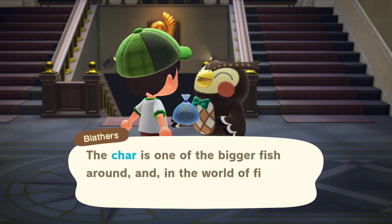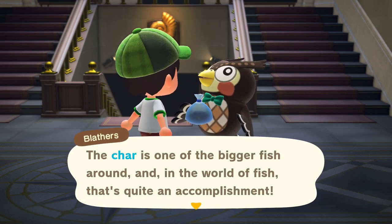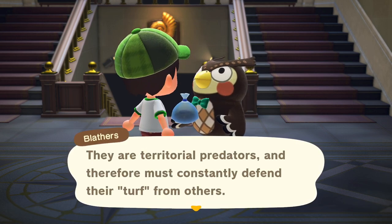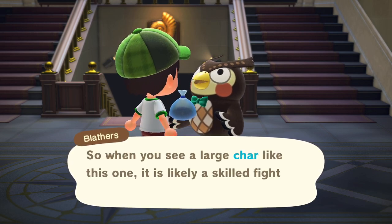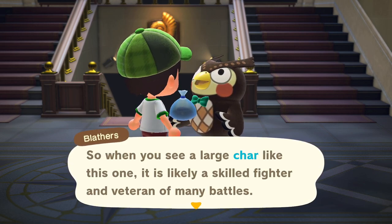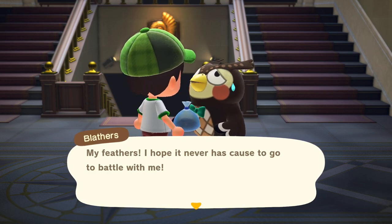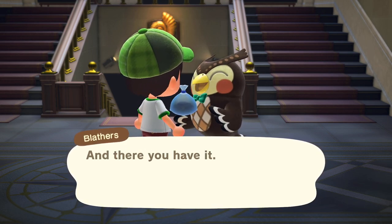The char is one of the bigger fish around, and in the world of fish, that's quite an accomplishment. They are territorial predators and therefore must constantly defend their turf from others. So when you see a large char like this one, it is likely a skilled fighter and veteran of many battles. My feathers, I hope it never has cause to go to battle with me.